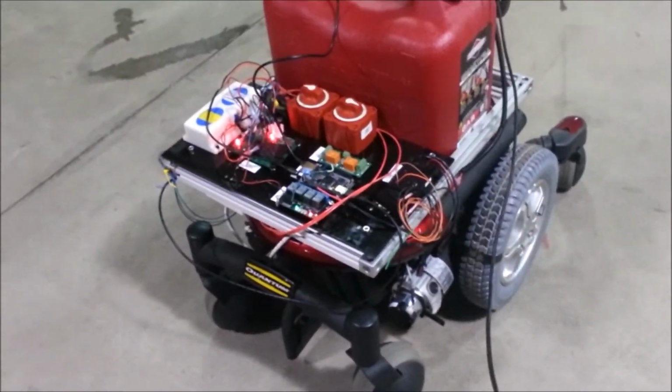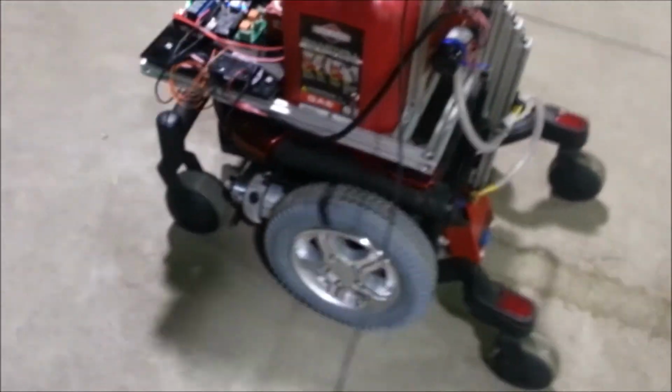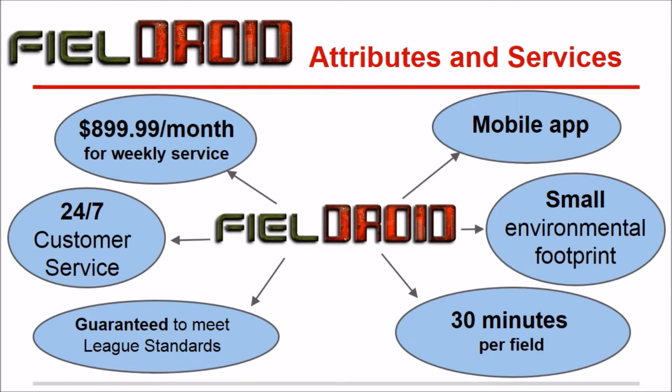Our company is introducing Fieldroid. With the rapid technological advancements in every sector, it is the first autonomous field painting solution that is affordable, fast, compact, and reliable. Fieldroid guarantees that we can meet the league standards. We are time efficient, with most jobs taking under 30 minutes. And most importantly, we won't burn a hole in your pocket.